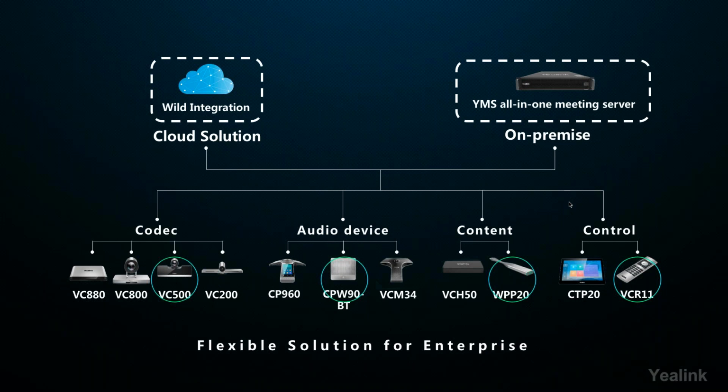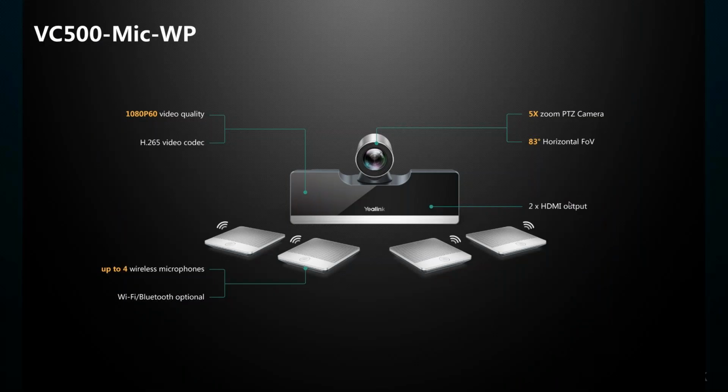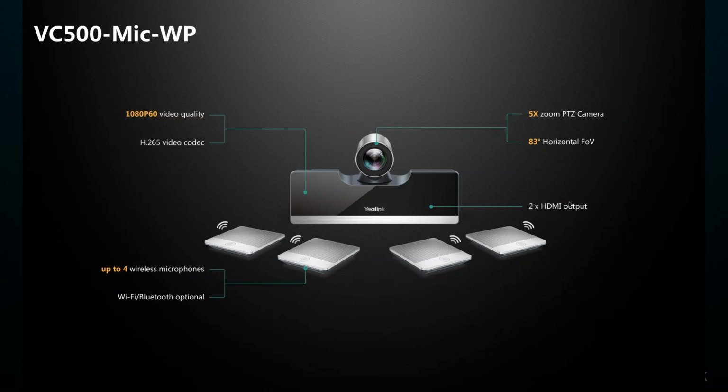Now, the great part about this setup or these packages is that there'll be standard packages available, but we can mix and match. So as an example, if you wanted to deploy a VC500, but with VCM34s, the wired microphone pods, WPP20s, and then incorporate a CTP20 touch panel controller, we can do that. Okay, this is just one of the bundles that will be available directly from Yealink, where we have a VC500, wireless pods, wireless content sharing, and a remote on board. That SKU itself would be called the VC500-mic-WP. That's how we would sell it and quote it to you if you came to us and asked us about that.